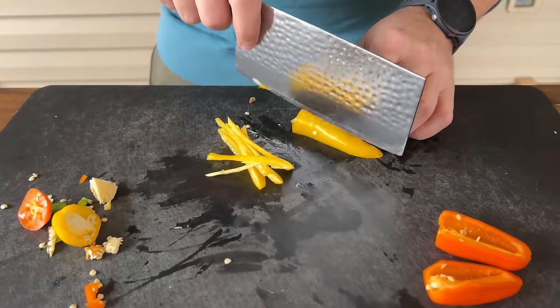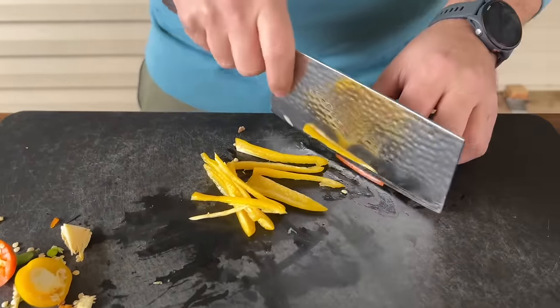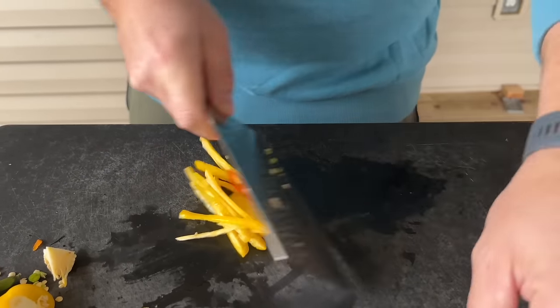The thing about stir fries is you try to get your vegetables like-minded, right? Because they're all going to try to cook at the same time, the same temp. So just be kind of careful about that.